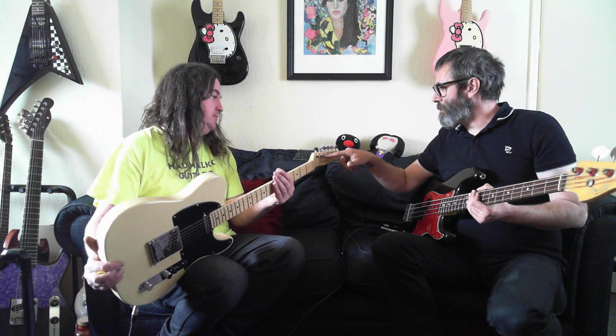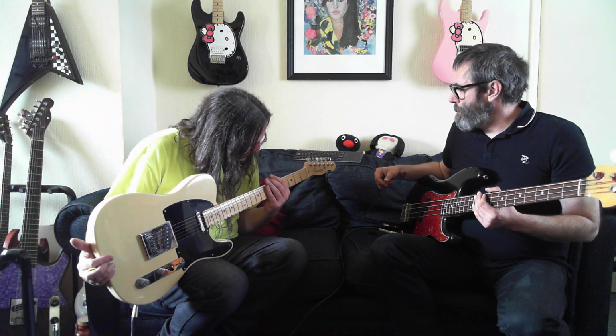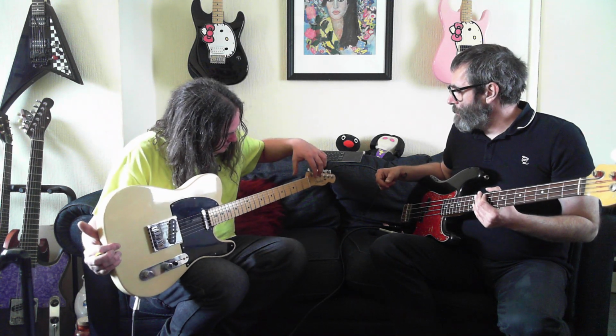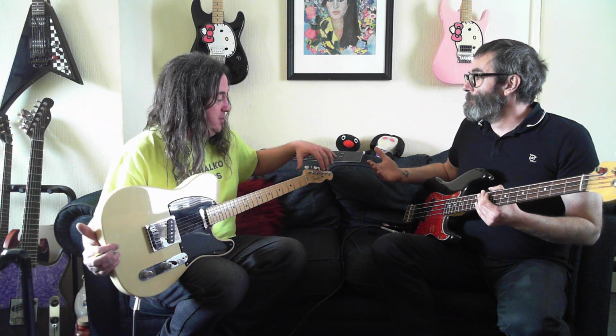If you look, they're staggered as well. They're not normal. Oh right, yeah. Ah, there's 2 and 4. Yeah, so these 2 are longer and these 4 are shorter. The Schecter has got 2, and then 2 middle ones, and then 2 really stumpy ones.